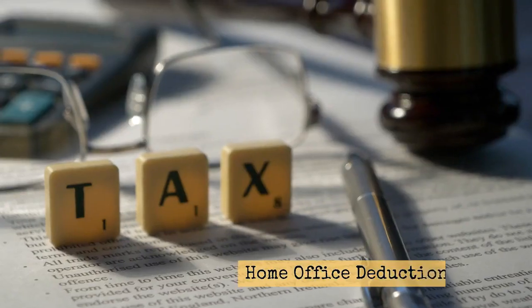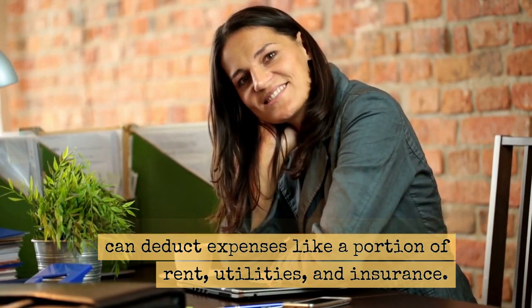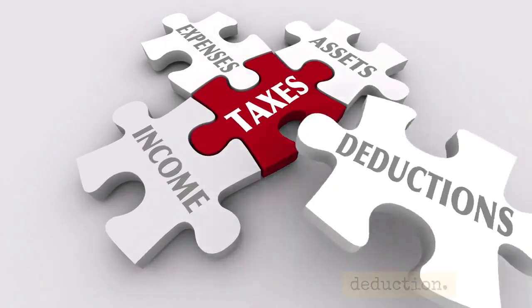2. Home office deduction. If you're self-employed and use part of your home exclusively for business, you can deduct expenses like a portion of rent, utilities, and insurance. Use the simplified option or actual expenses, Form 8829, to calculate this deduction.